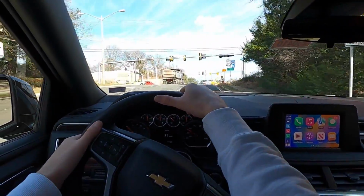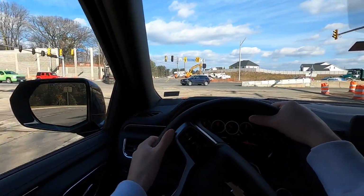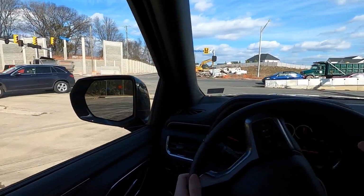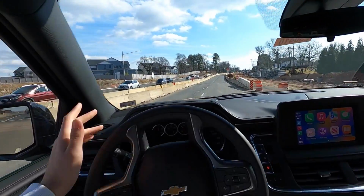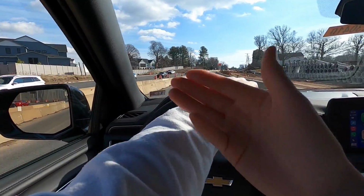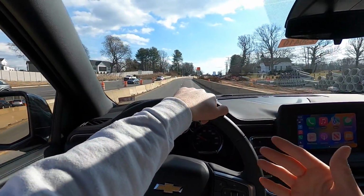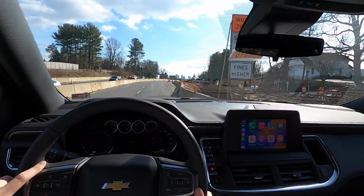Barely put my foot down. Damn, do you guys see that? That guy totally just ran that red light, and it was red for quite a bit of time as that dump truck ran that light. But I guess who's going to win that battle, right? The dump truck or one of these civilian cars? Obviously the dump truck. But acceleration in this 5.3 liter is phenomenal.